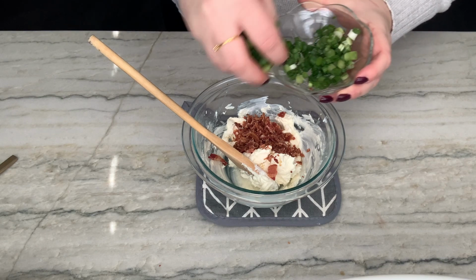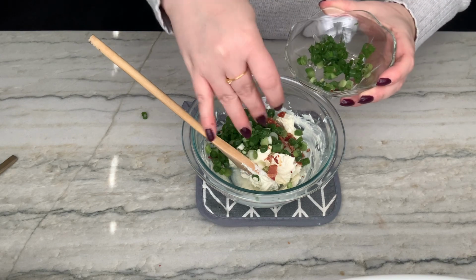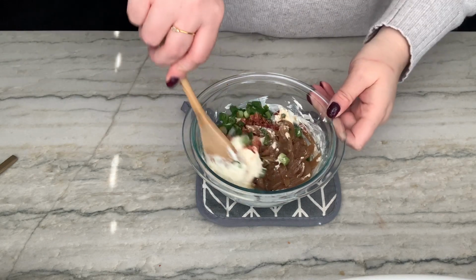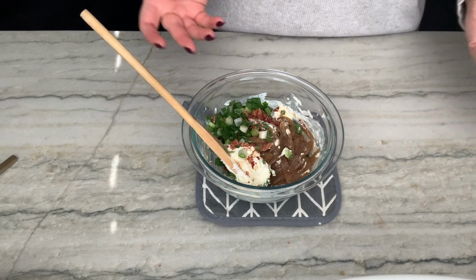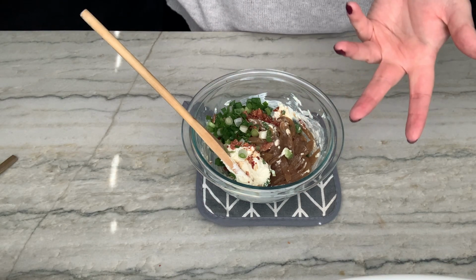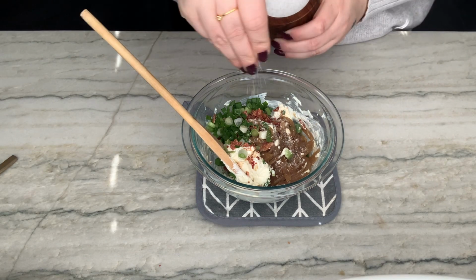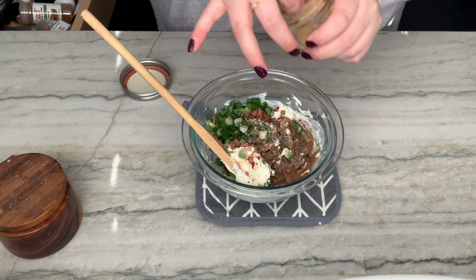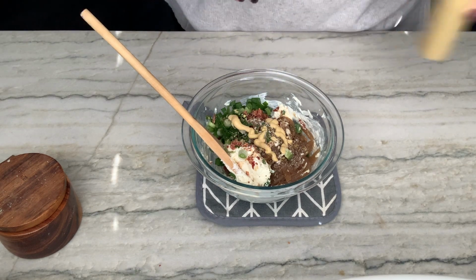Same thing, I'm not gonna add all of them, just most, because I wanna make sure I have some for the topping. I made some French onion soup the other day. Well, since I have control issues, I can't just make food for one, so I have lots of leftovers. So I pulled those onions from my leftovers, so they're already caramelized and cooked and delicious. Just gonna add a little pinch of salt, pepper. I'm gonna add a little bit of mustard powder. I'm gonna add some Dijon to this for some tang and some good flavor.